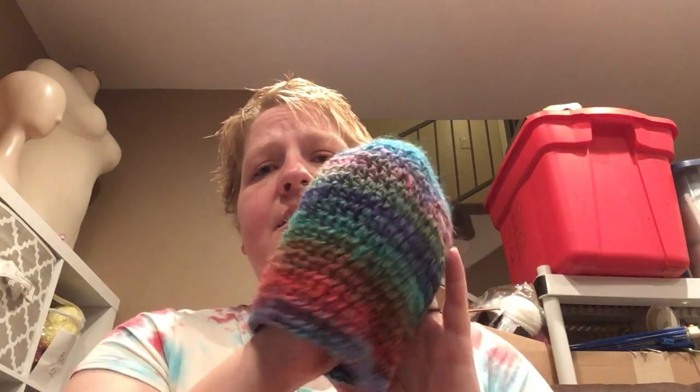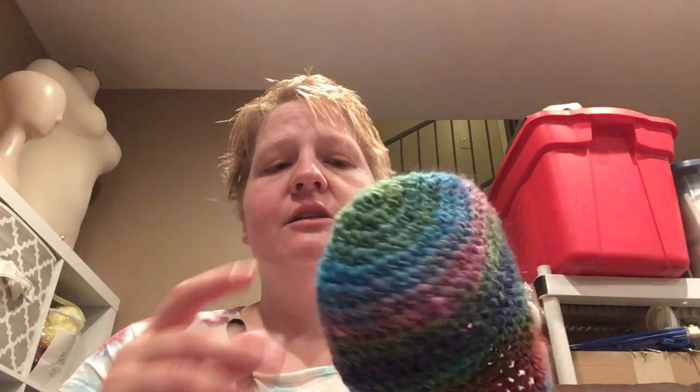For those of you who watched my yarn haul on Friday, the two yarns that I said I thought might go together actually didn't end up looking well together. Who would have thought? So with the smaller skein, I made a small beanie for like a child. This is just half double crochets. Instead of doing it in a perfect round, I did it in a spiral so that the transition is just more smooth and it looks nicer with the way the color changes.